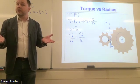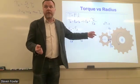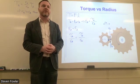Energy cannot be created nor destroyed. What are these gears doing? These gears ultimately are just transmitting energy. I'm putting energy into gear A, and that's transmitting energy to gear B. And the first law says that energy cannot be created nor destroyed. It can only change forms.